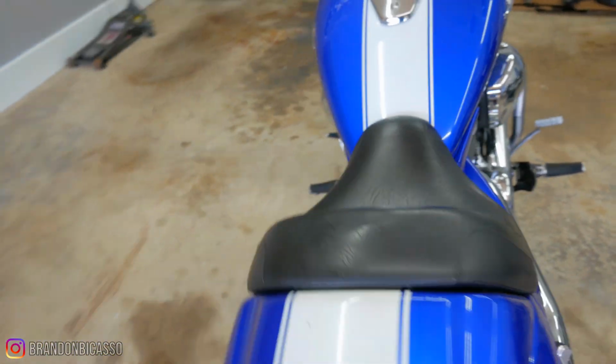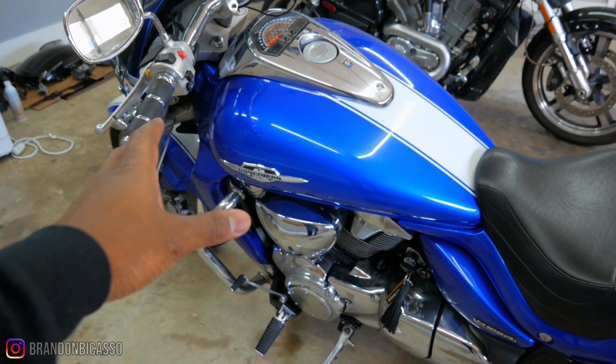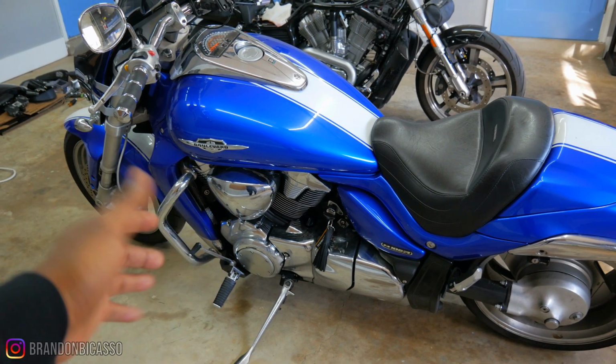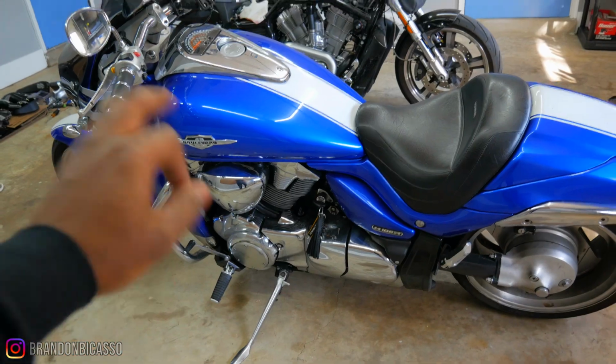So what I'm gonna do now is just simply take the side panels off, take the tank off, and then we're gonna get access to the under the tank for the fuel pump, and we're gonna connect a fuel pressure tester, and we're just gonna determine are we getting adequate pressure. So yeah, let's get started.